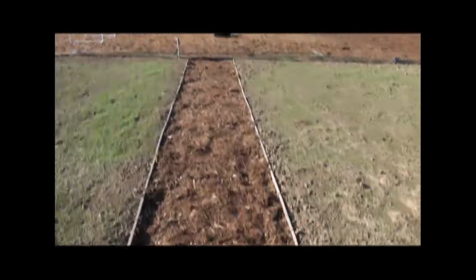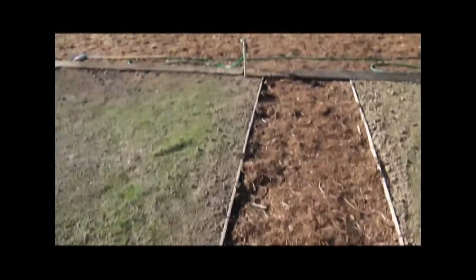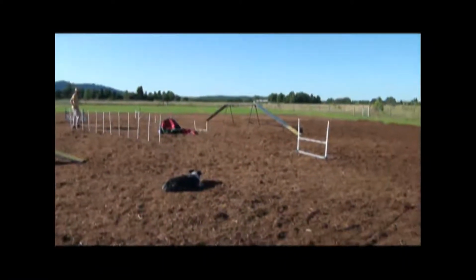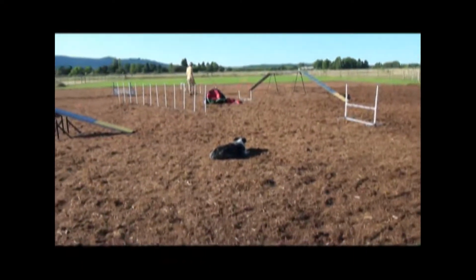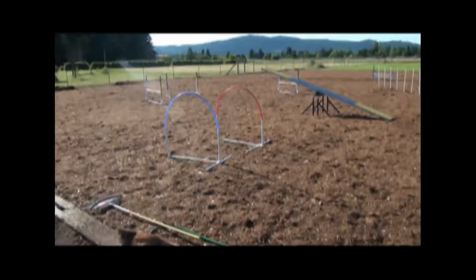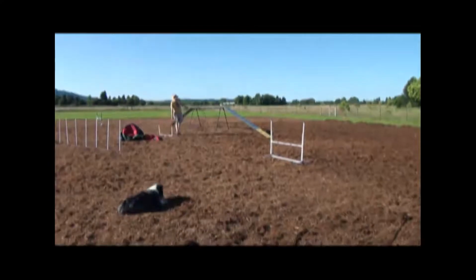And you can see again along here, starting to get nice and green with our grass mixture. And now we are out to the agility field. It's starting to look like one. Don just brought equipment out today. Tanaya, of course, is laying there waiting. We have a teeter, some hoops and jumps, 12 weave poles. There's a dog walk.